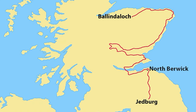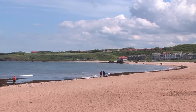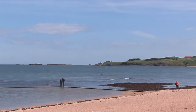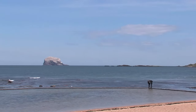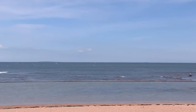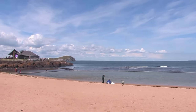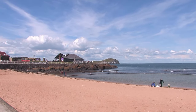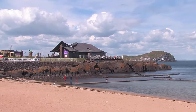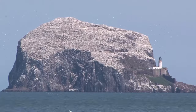Also worth seeing is the Seabird Centre in North Berwick. From this centre, which has an exhibition, one can observe, with remote-controlled cameras, the birds on the island of Bass Rock.